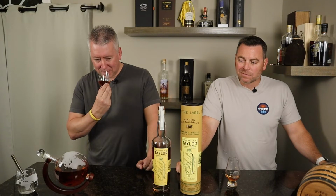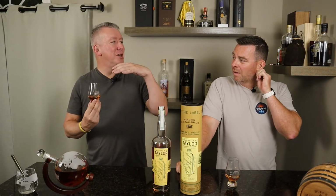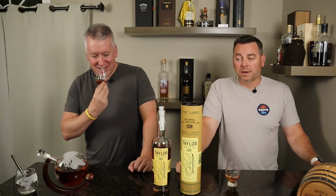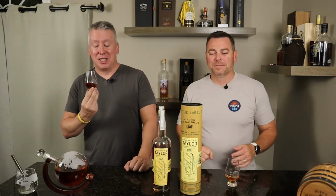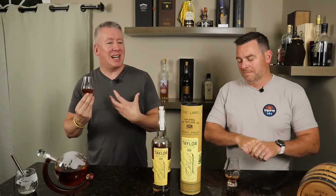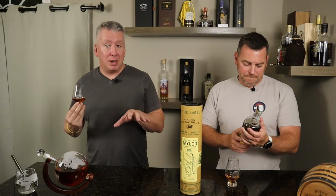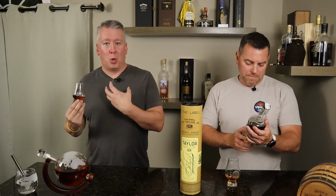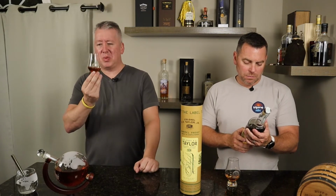It's funny. It's such a red fruit. It's a much lighter nose, and then the body is just hefty. Yeah, there's a punch behind it. And then there's a nice proof feel. There's nothing harsh about that though. It's not a harsh burn. It's just warming. But oh God, it's so thick and sweet.